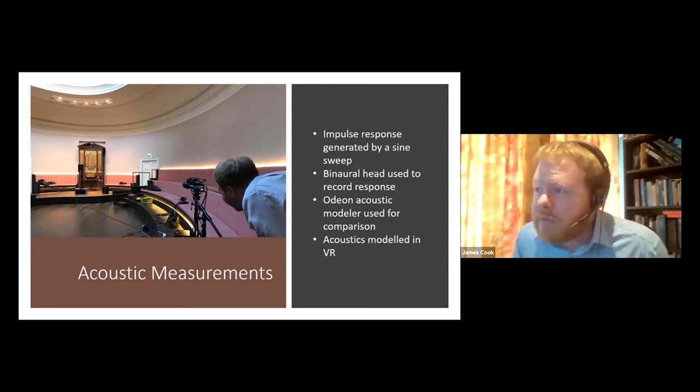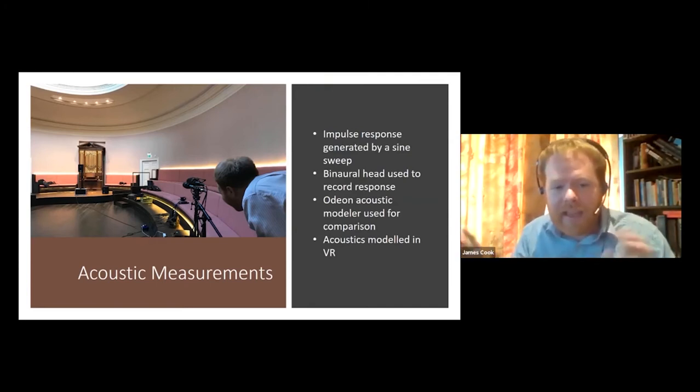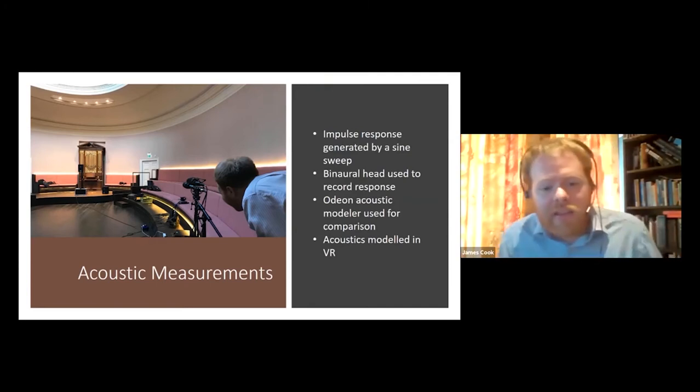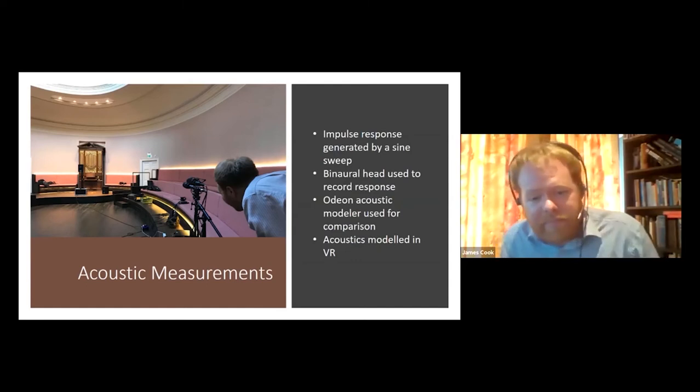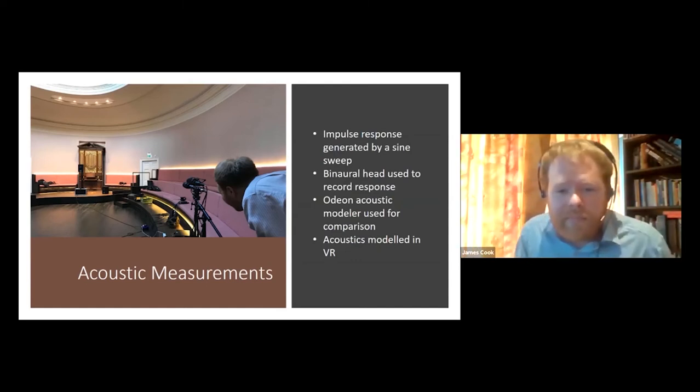And this was as we did a sine sweep in St. Cecilia's Hall. Essentially what this does is run through a lot of frequencies, so you can see how each of those frequencies behaves in the space. And you can then model that in Odeon and use that to compare with the same experiment that we ran in virtual reality.